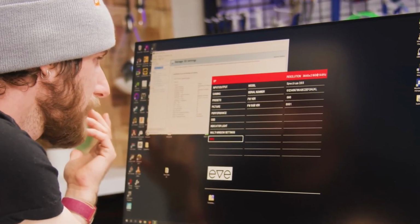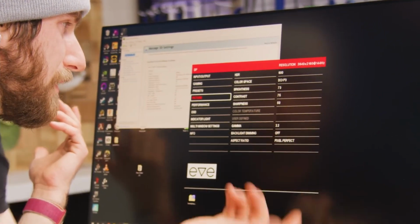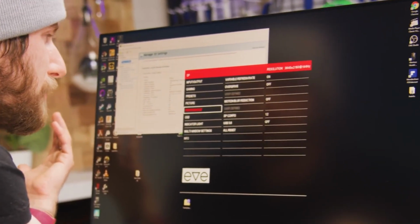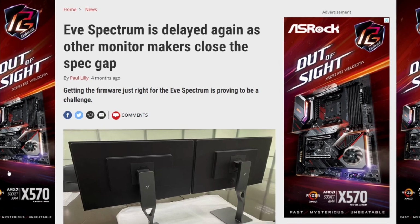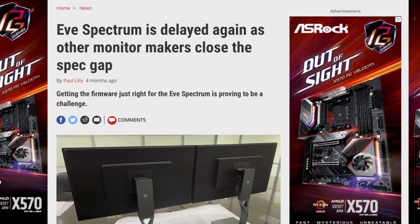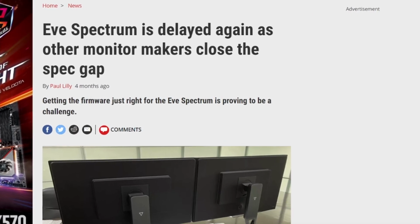Another problem that they faced was that a lot of the review units that they sent out to Linus Tech Tips and other YouTubers ended up giving them bad PR because a lot of those units had a plethora of issues. And ever since, they've been delaying it and delaying it, which gave other monitor manufacturers time to hop into the market and take away the spotlight that Eve once had.